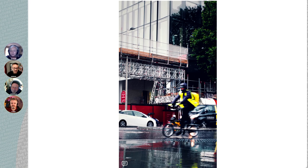I couldn't see what I was shooting, really. So it's a bicycle for the ones who listen, in the rain, on a wet road, there's a building in the background. The bicyclist has a yellow high-vis jacket on, and there's a car behind. The wet reflections on the ground are lovely.